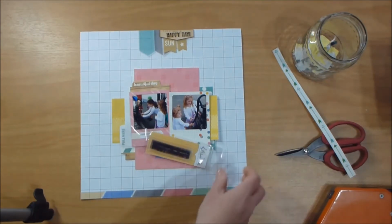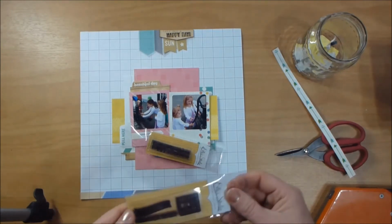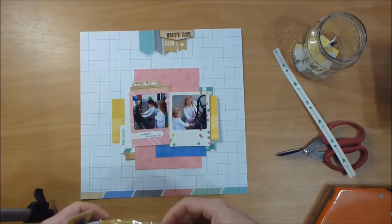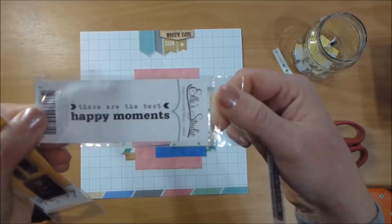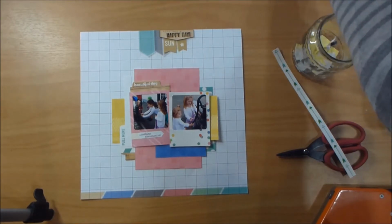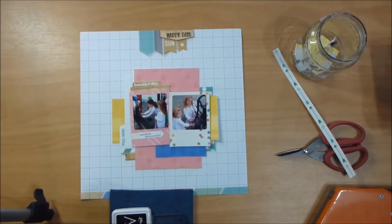Who knows what I'm doing now? Maybe I'm getting embellishments. Oh no, I'm getting a stamp. I also really like the Elle Studio stamps. I use them all the time. They're nice quality. They stamp well. No effort. That's what you want in a stamp.